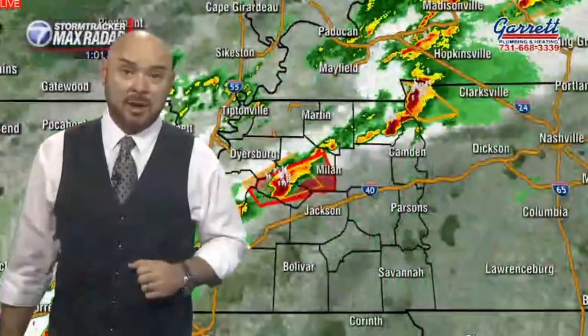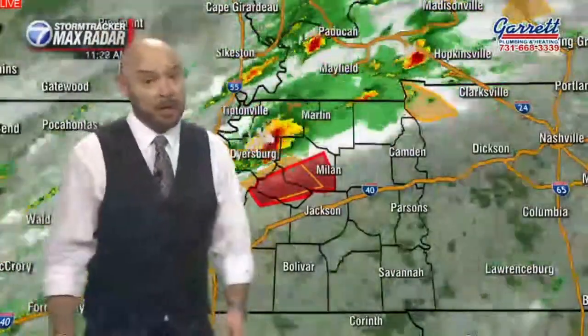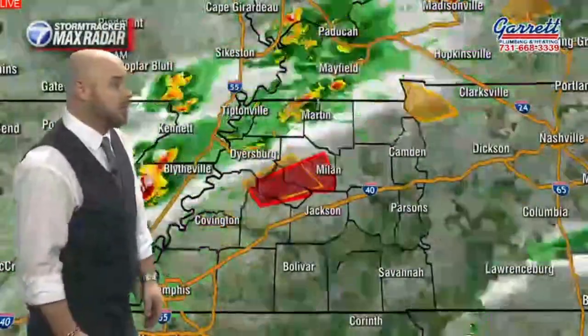Remember, 2 years ago, we had the Dresden tornado. Dresden got clipped by what we think was a tornado about an hour ago. So this is back-to-back years, right around December 9th, 10th, 11th, where we've had tornadoes on the ground. Not supposed to be that way in December, but that's the way things are turning out for us here in West Tennessee right now. So you need to stay weather aware all year round. We could get tornadoes any month of the year here. That's the way our atmosphere works.